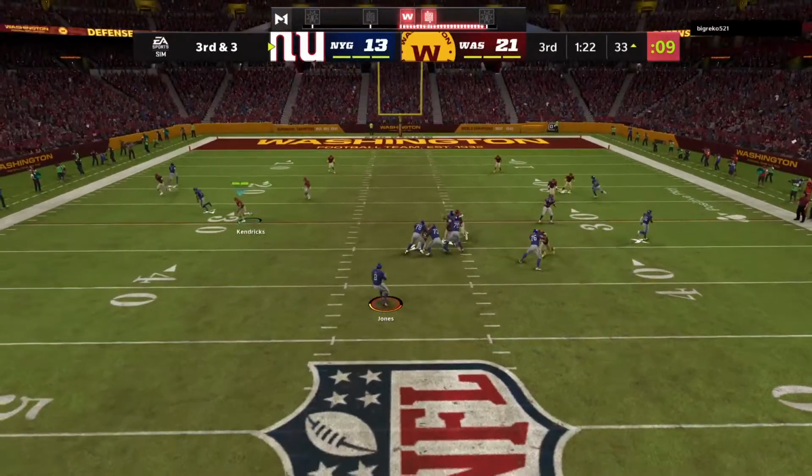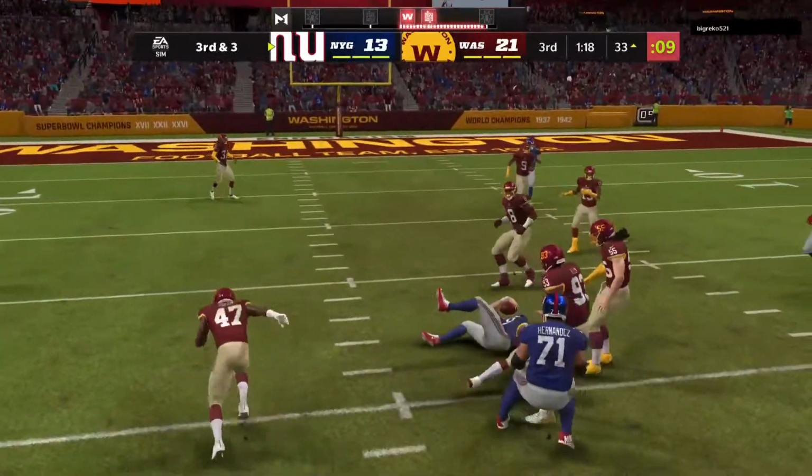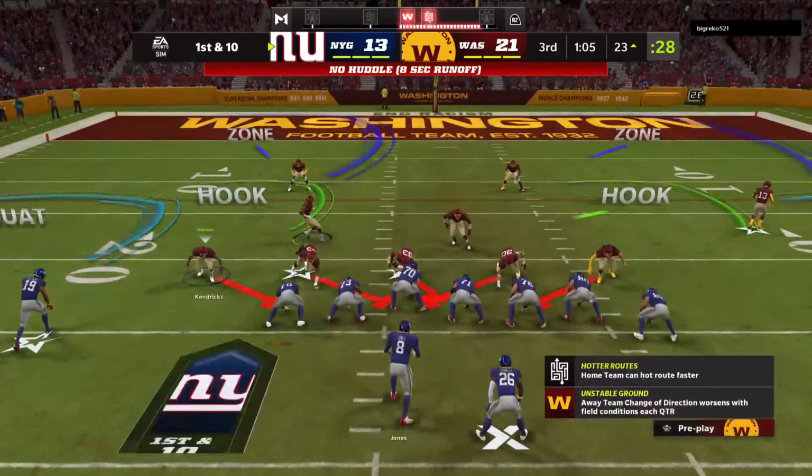From the gun on 3rd down, Jones steps away to his left. And brought down, but not before they're inside the 25.